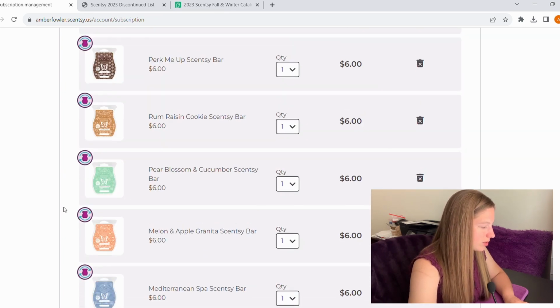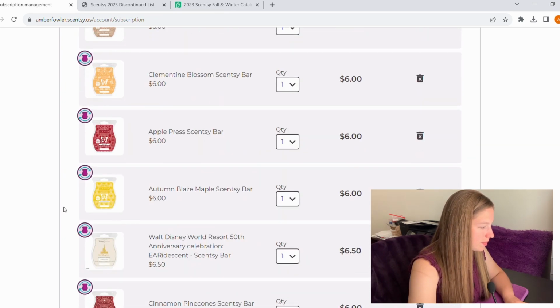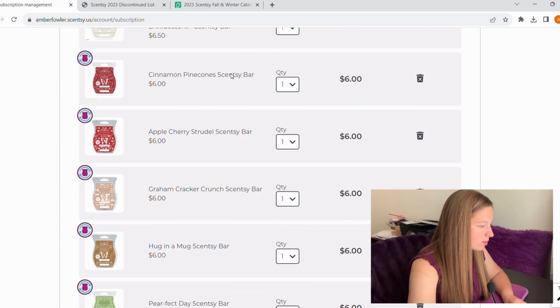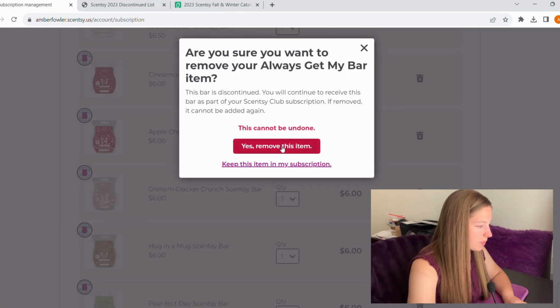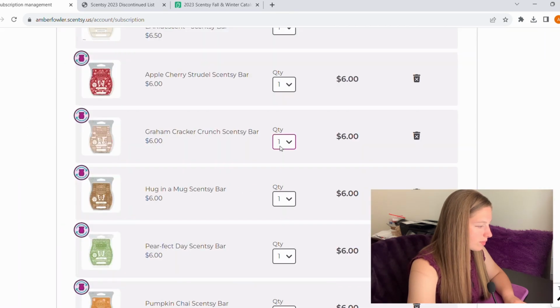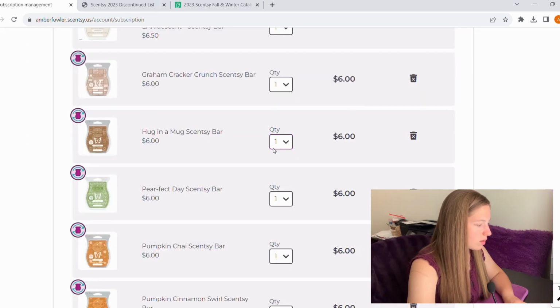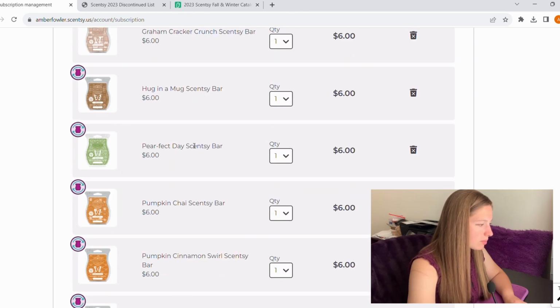Just got to scroll down to them. Cinnamon pine cones. We saw that one. Let's take that one out. Yep. With confidence. Apple cherry strudel. Yes. Oh, graham cracker crunch wasn't in there. Neither was hug in a mug.